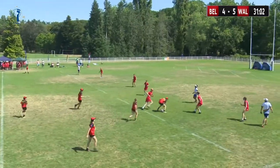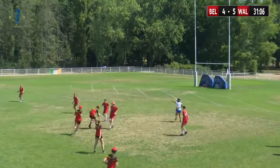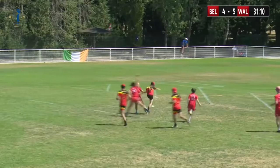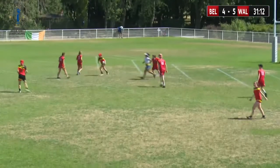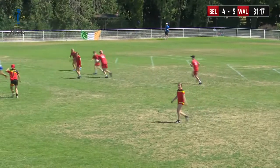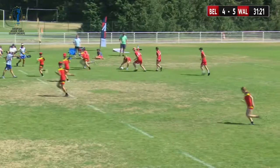Good drive from Belgium. 9 minutes remaining. Final touch. Need to make something happen here. They almost do. Jude Rowland was looking to burst through the middle there, but it was a good closing defence by Wales.